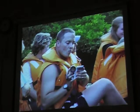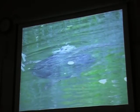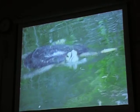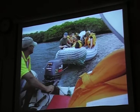We went out into these swamps to look at different things. There were a lot of sea turtles there. Hey, bro, are those goggles on top of your head? No, they were sunglasses. One of the boats quit working and then he had to get towed in.